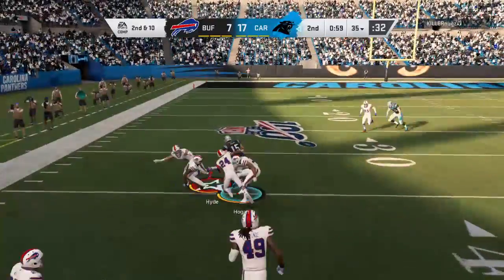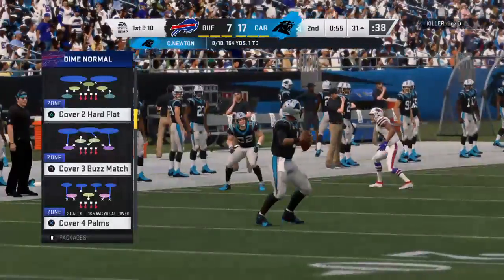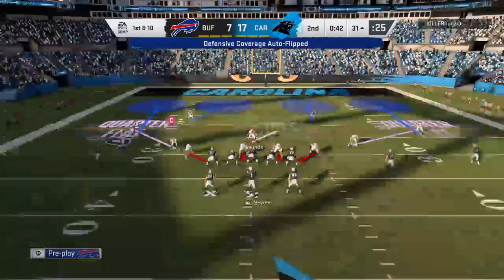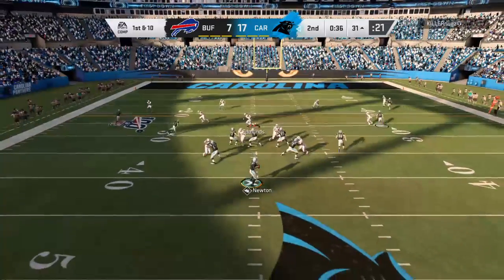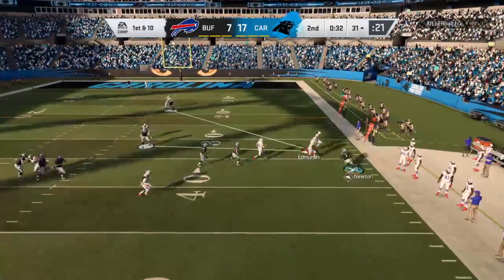Now a pass complete to Hogan. And he takes this one down almost all the way to the 30. The catch and run going to wind up netting him 33 yards. Well, you don't have to be a genius to watch this game and figure out they've had plenty of success moving the football here in the first half. We've seen exhibits A, B, C, and right on down the line.